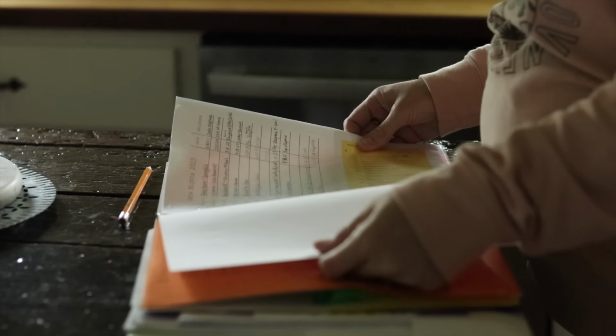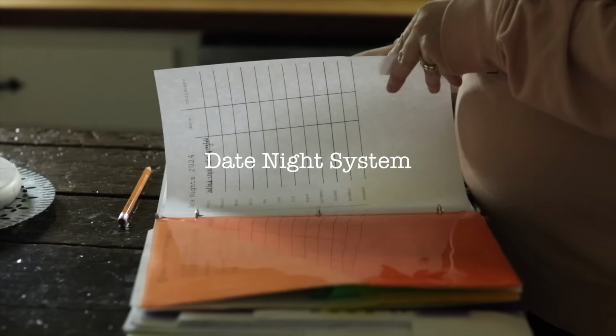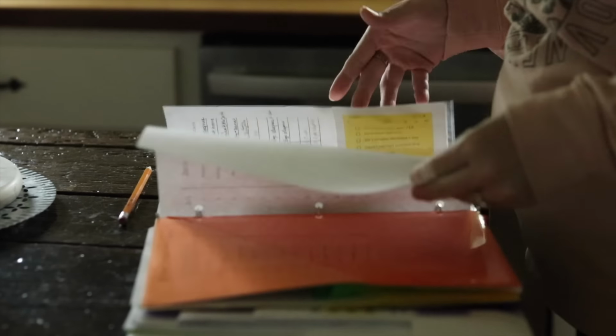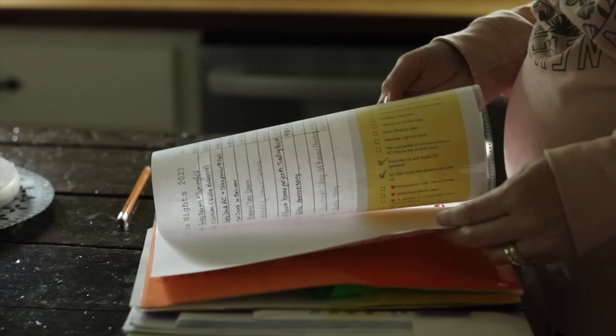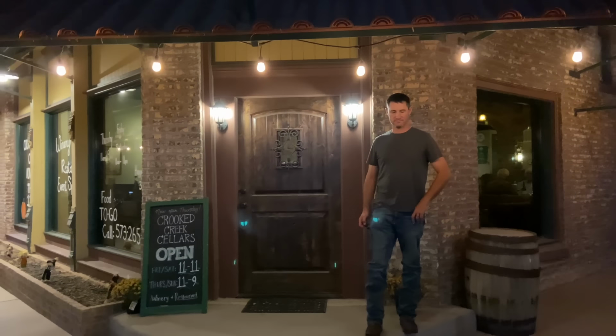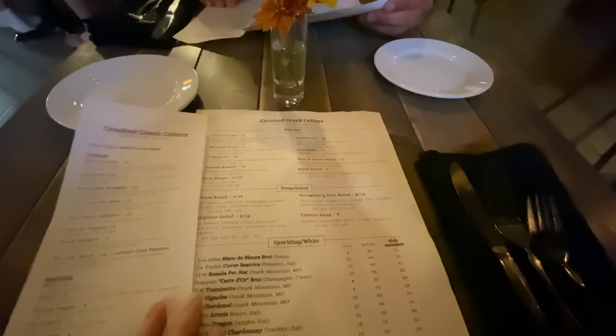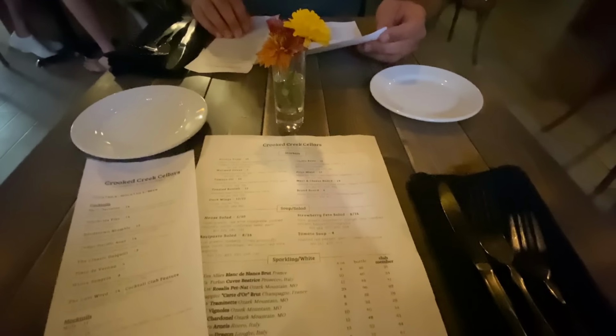Now, one thing I prioritize in my binder and in our meeting is date night. So I made this handy little chart that basically allows us to schedule when our date night is going to be and whose turn it is to plan it. We just take turns every other month so that we can come up with our own ideas. I laugh because we used to be so spontaneous, but 3, almost 4 kids later, it has to go on the calendar. We got a lot going on these days.